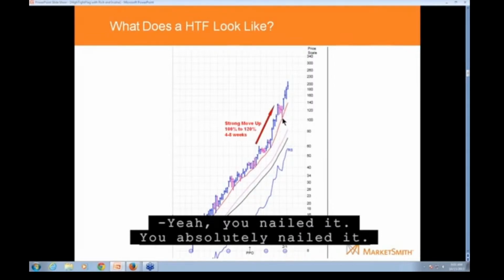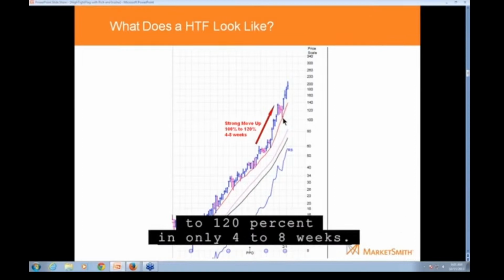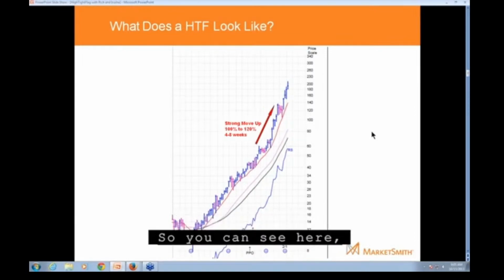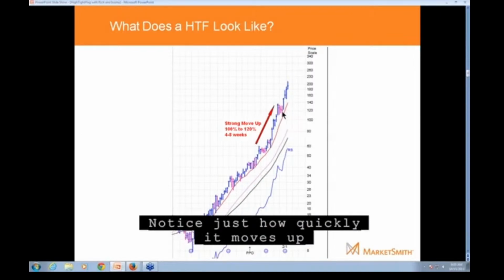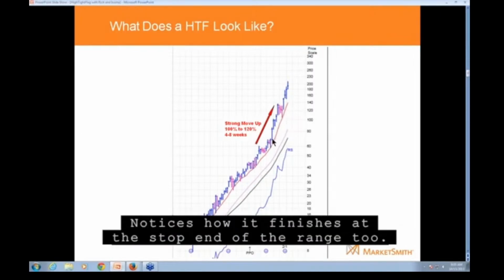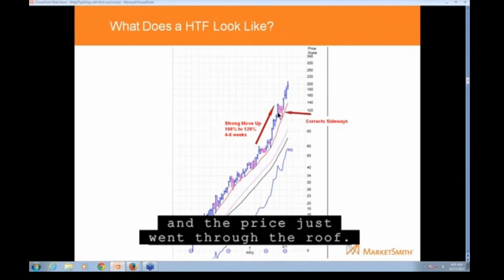You absolutely nailed it. And so here is the stock, right? Here's that super strong move. 100 to 120% in only 4 to 8 weeks. And so you can see here, these are institutions just falling over each other. Notice just how quickly it moves up in such a short amount of time. Notice how it finishes at the top end of the range too, right? So there weren't enough shares here, and the price just went through the roof.